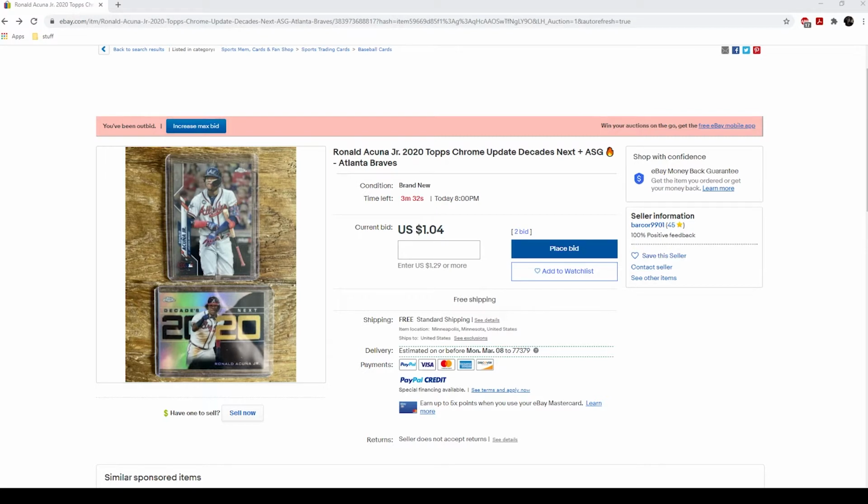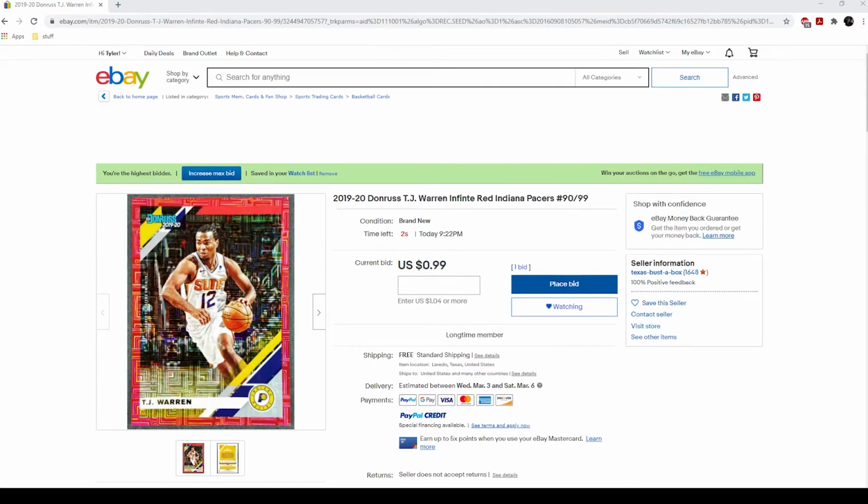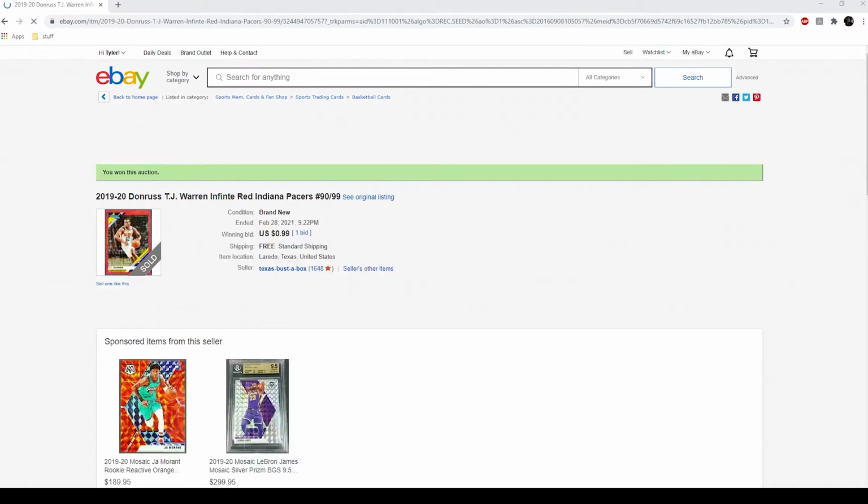I think I might have been outbid at the last second about 20 times in the first day that I even tried to find something. But after about 30 or so tries of grabbing what I thought was an undervalued card, it finally happened.